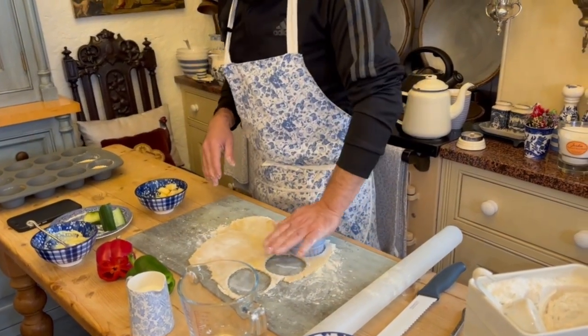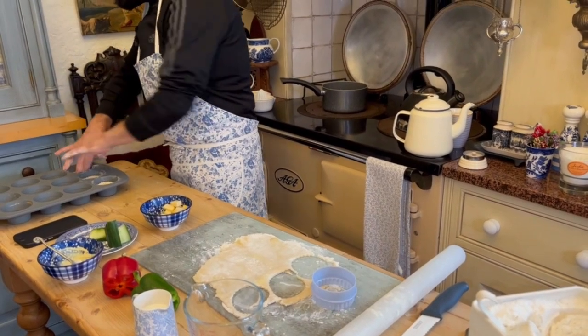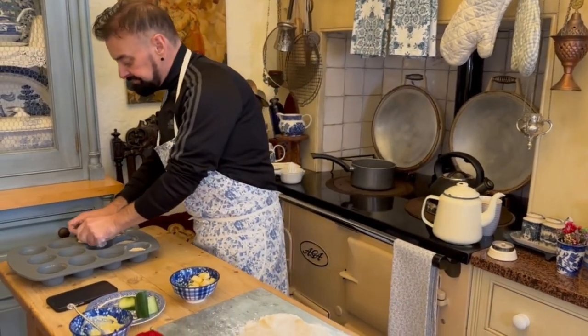Remember, we're keeping them small because I want them to be bite-sized. I don't want them to be large. I want you to be able to sort of put them into your mouth in one go. Sounds greedy, doesn't it? You know what I mean.